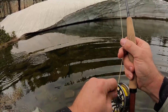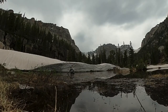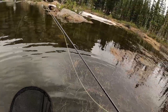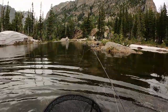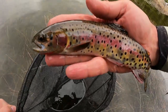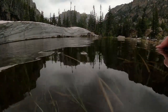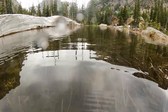Nice cutthroat. Little guy. Nice. Got a pretty colorful one. How beautiful. Look at the colors on that guy. So nice, really pretty. Water is like ice.